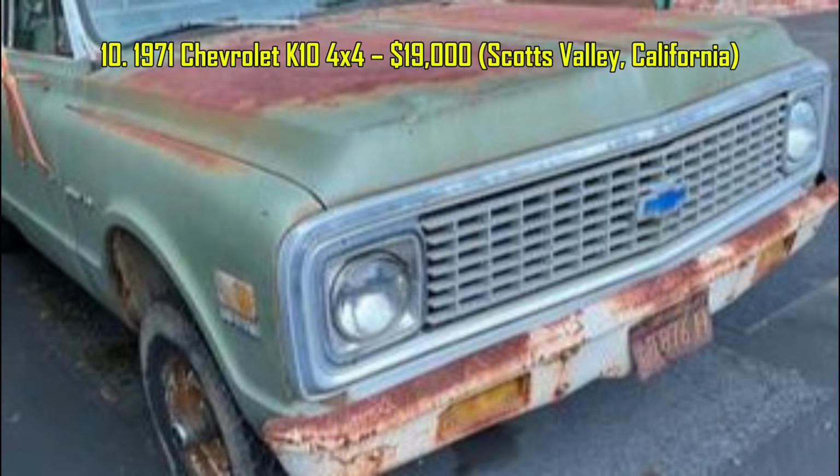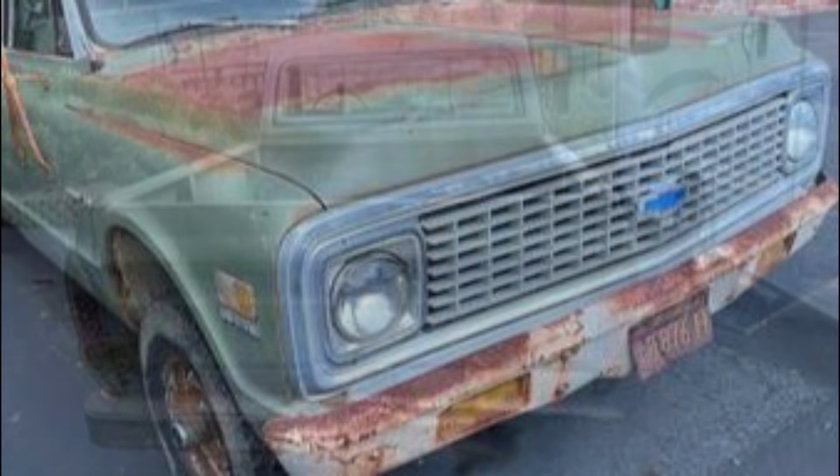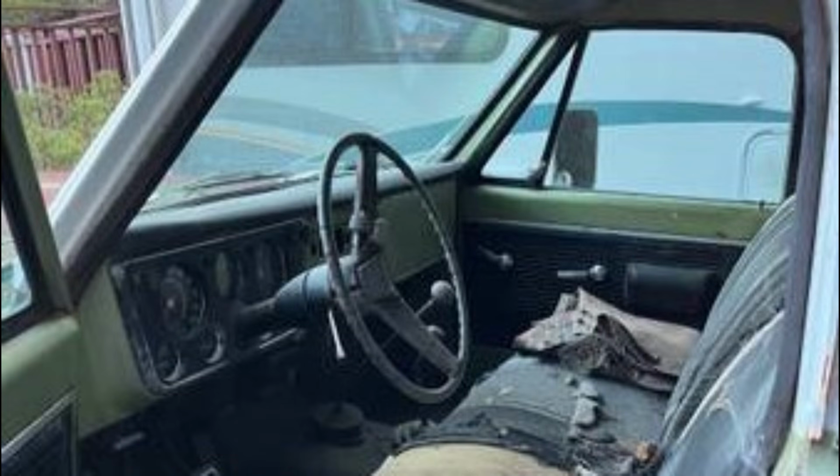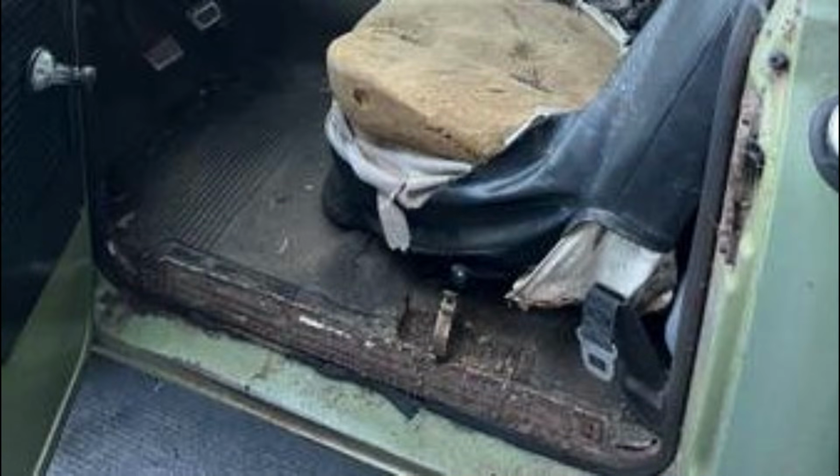Number 10. 1971 Chevrolet K10 4x4, $19,000, Scotts Valley, California. This 1971 Chevrolet K10 is a highly desirable four-wheel drive model with a 350 V8 and 4-speed manual transmission. Being a one-owner truck with 170,000 original miles adds to its authenticity and collector appeal.